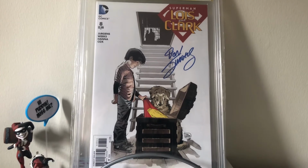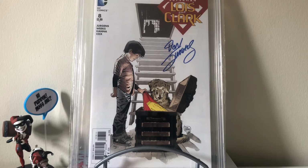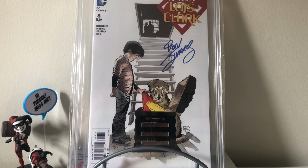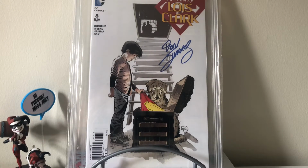$30 Canadian. I figured, like, that can't be a bad purchase, right? I think there's a CGC copy on there that's identical, and the guy wants like $250 for it or something like that. So I figure I can at least hopefully triple or quadruple my money down the road when the show comes out. But either way, cool little book to have.